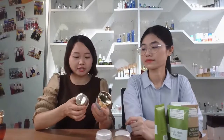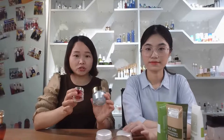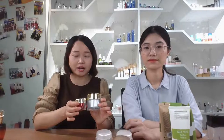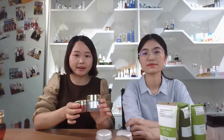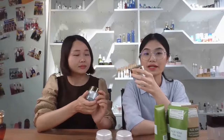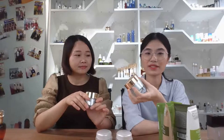And the color of the jar and the cap also can be customized. If you don't like the colors, you just need to offer us the Pantone code. We can customize the color. Many clients don't like the golden effect, they like the silver effect. It's okay. You just need to tell us your requirements.